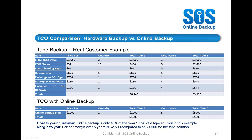Now, over a 5-year period, the total cost when you counted in software licensing and maintenance on the hardware, it was going to be $9,000, whereas for online backup, because it's $1,000 a year, it's $5,000. So on both a 1-year analysis or a 5-year analysis, significant savings made for the business.